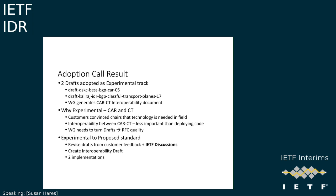These documents have been accepted as experimental. This document, draft Colorage IDR classifiable transport planes, we will make simple by changing that to CT. -01. I'm working with the authors. They've graciously accepted the IDR chair's request to have 2 editors. So we appreciate that. Why are we going to experimental?